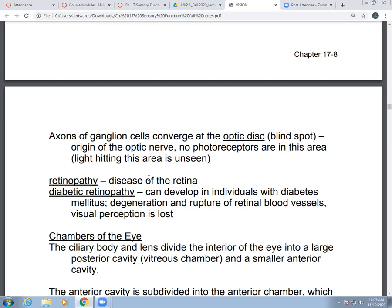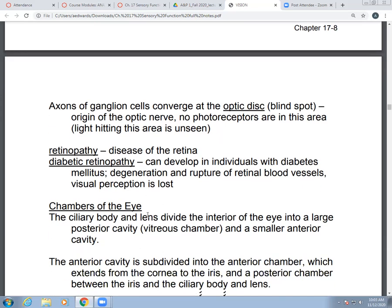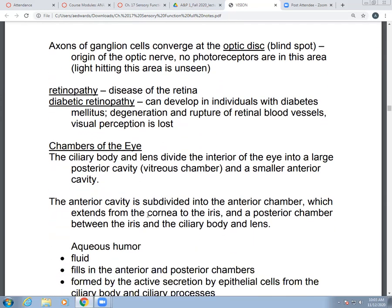Retinopathy is a disease of the retina. Anytime you see path, like pathology, it is the study of disease. So retinopathy is a disease of the retina. Diabetic retinopathy can develop in individuals with diabetes mellitus. You have degeneration and rupture of blood vessels in the retina. You lose visual perception. All right, so let's look at a couple of pictures.